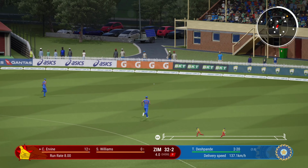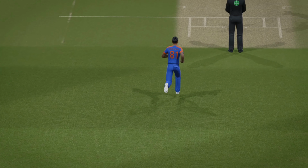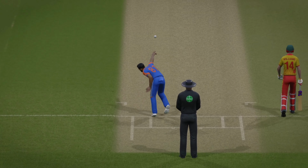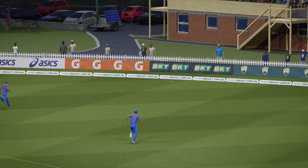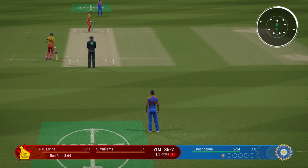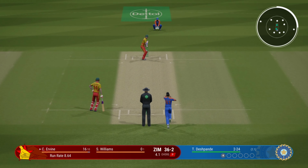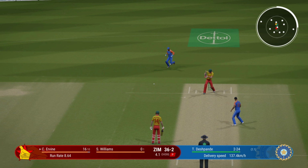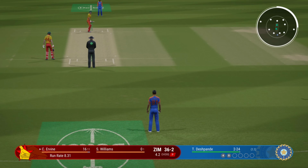Cut away and through the gap. Lovely shot. Might be four. Well, you can't fault that shot. Nicely played, and it was four runs all the way. Gill, I don't think, will be too happy with their bowler at the moment. Time to keep the pressure on now.